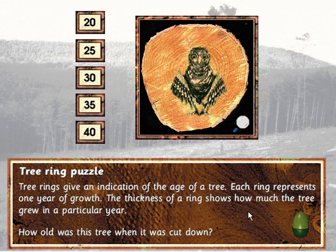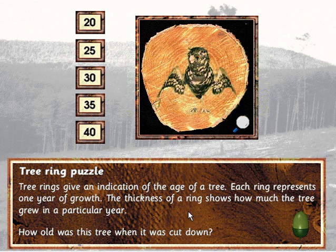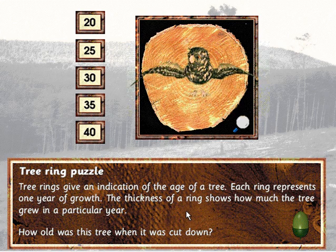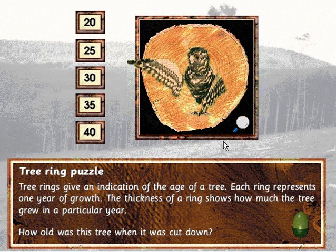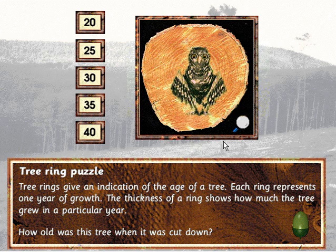Need help? I expect this one's about the rings on the trees. See them? Trees get a new ring each year. So each ring represents a year in the life of the tree, okay? Count them up and click on the age of the tree. How old do you think it is?